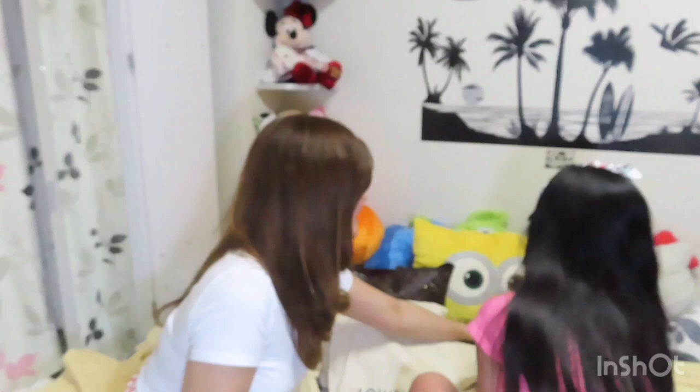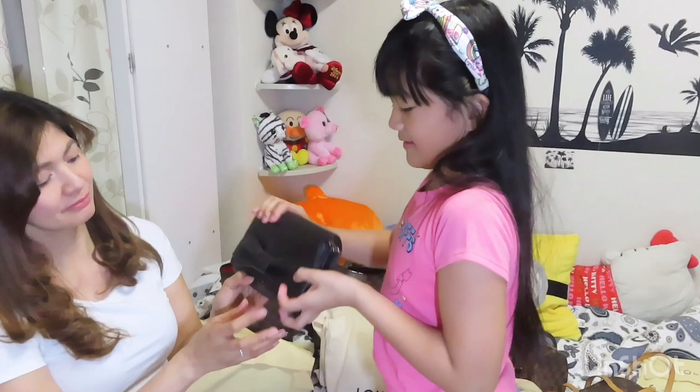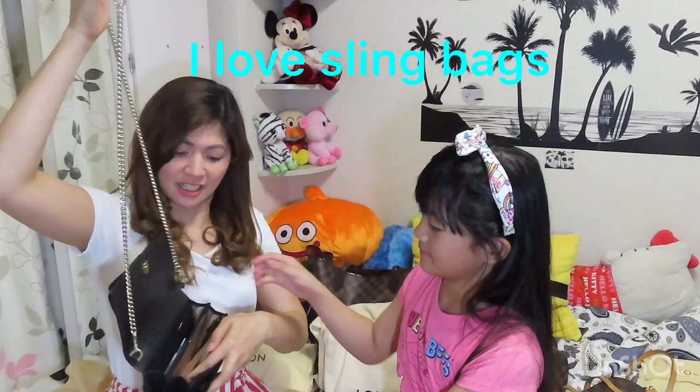Okay, next one, baby. Small one muna tayo. This is a Kate Spade lang pala. This is a Kate Spade. Sometimes, pag nagpa-party lang ako, pwede siya ng ganyan. You can use it like that lang, oh. Also, this is parang wallet na kasi siya, pero meron din siyang sling. Parang wallet na rin siya.